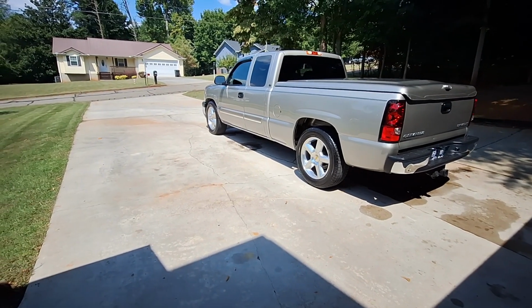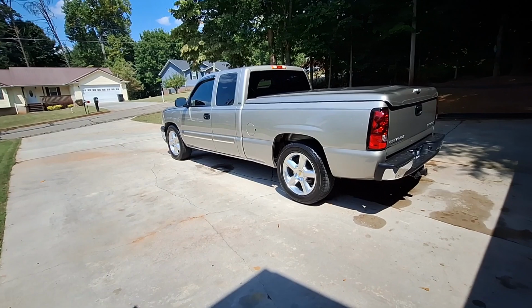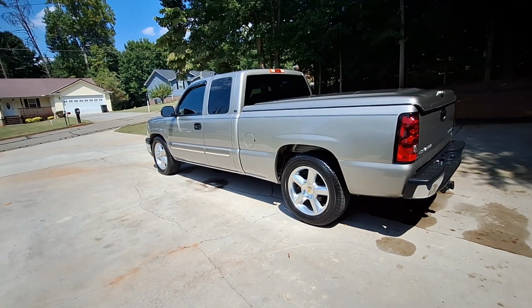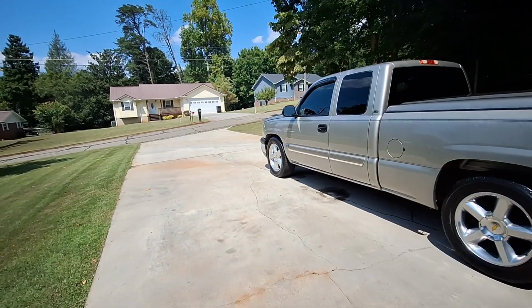Okay, guys, it took me a long time to get it this far, but I'm going to call it a day on this one. It is hot, and I think I'm wetter than this truck is. It is hot out here. Sheesh. Anyway, I think I'm going to call it a day. Got the tires cleaned, got everything cleaned, got the insides cleaned.